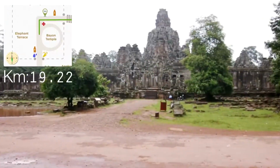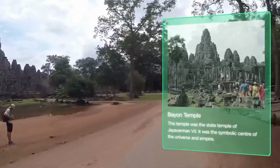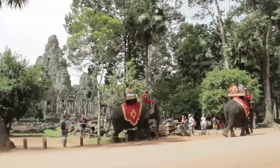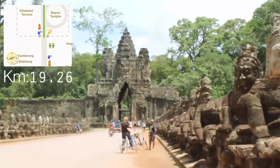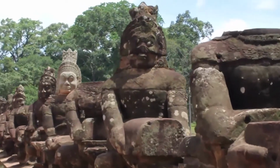Up ahead is Bayon Temple. The temple has hundreds of smiling Buddha faces carved onto it. This is also the only place in the park where you can ride an elephant. The course narrows as you go through the south gate of Angkor Thom. Once you're through, you'll see statues of demons on your right and gods on your left.